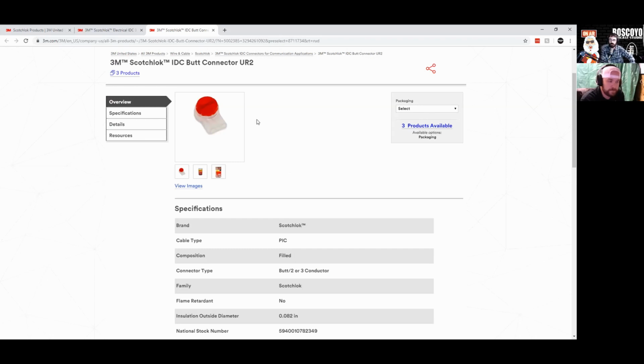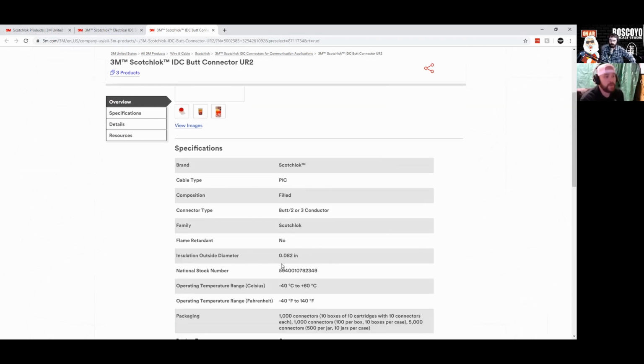So you can use the R2 with 2 or 3 connectors. Mm-hmm. And then, sorry, go ahead. Maybe we should answer the question now. Okay. The difference between the yellow and the red. Or do you want to address that later? Let's address it right now.